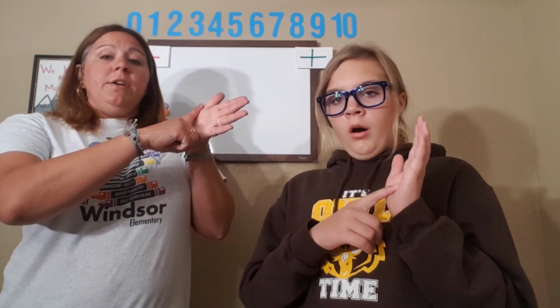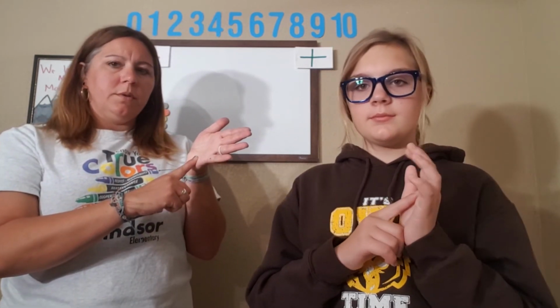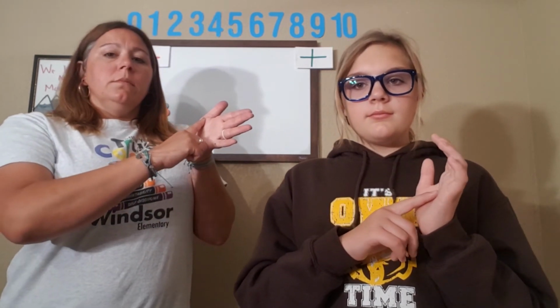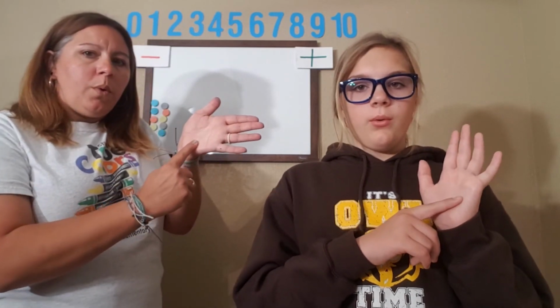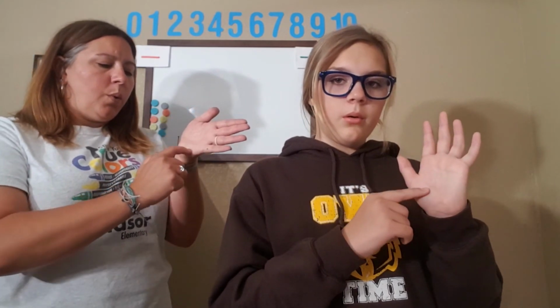You can do this with just your hand and your finger. You're going to start with 1, and you're going to take a big deep breath in. And then you're going to draw the number and breathe out. 2. 3. And you can keep going all the way to 10.